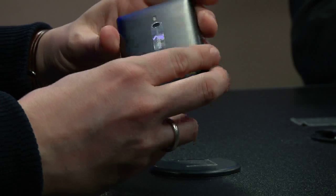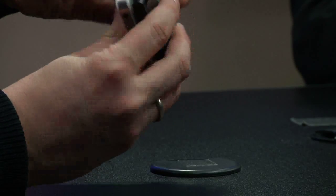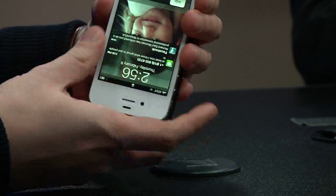And part of that has to do just with the build quality of the phone itself. When I first felt it in my hand, I thought, oh, this is about the same size or maybe even smaller than an iPhone. It's actually a little bit thicker than an iPhone. I don't know if you can see that. But it's pretty close, and you really have to put it together to tell the difference here.